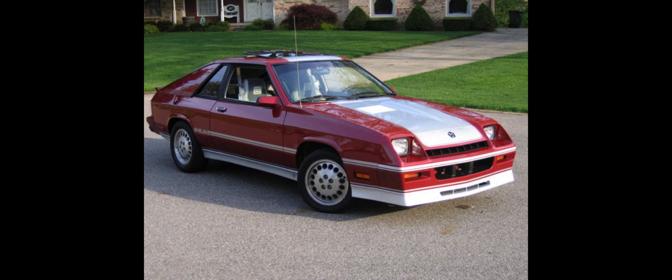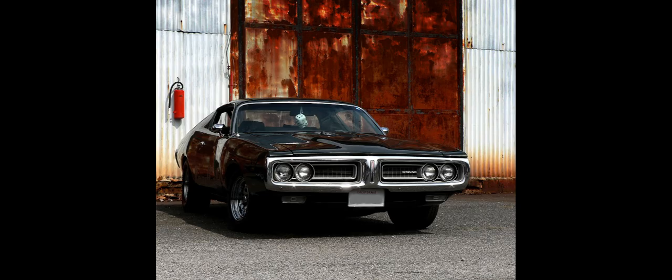The Charger was positioned as a more expensive and luxurious coupe aiming at the market segment represented by the Oldsmobile Toronado and Ford Thunderbird instead of the other muscle cars. First generation, 1966. The Charger was introduced during the 1966 model year.